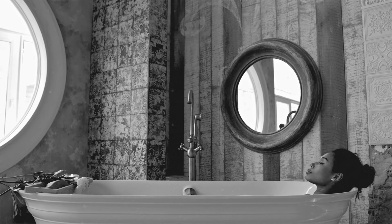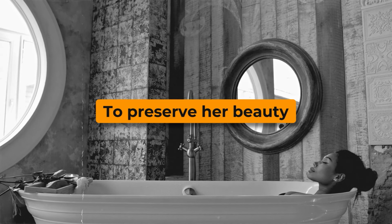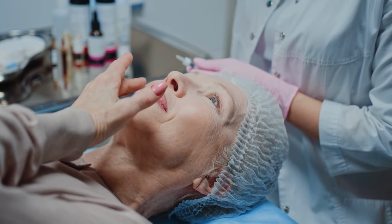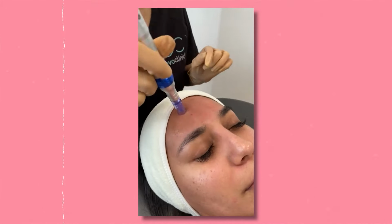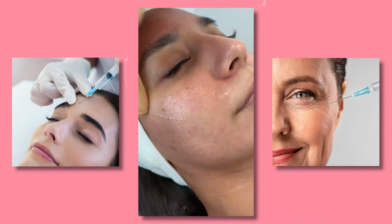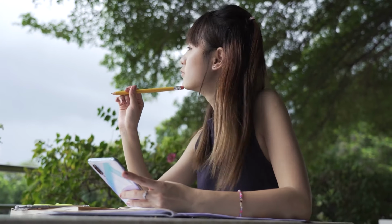Centuries ago, Cleopatra bathed in milk to preserve her beauty. Fast forward to today, where the quest for ageless skin has met technology that some say is better than Botox. Microneedling has emerged as the modern Cleopatra's secret, but many are still stuck using Botox. Wondering which one could be your fountain of youth?